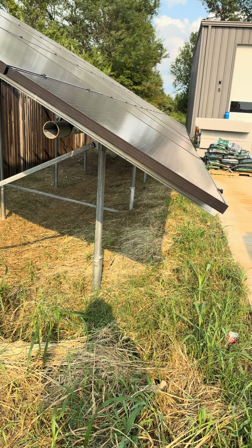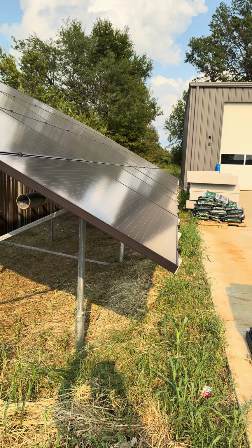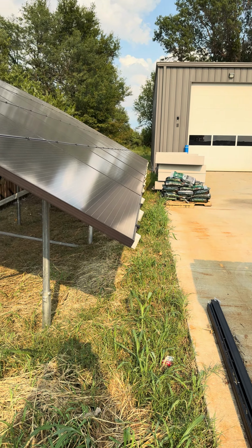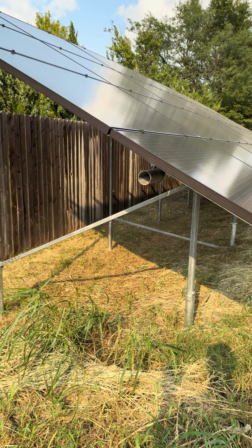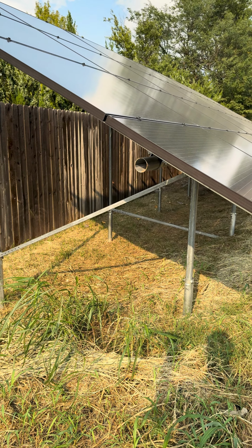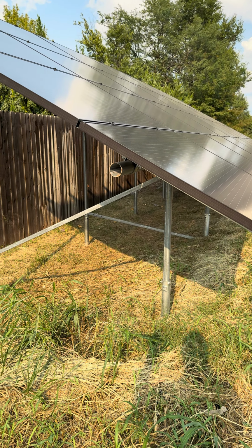This is the ground mount. I prefer ground mount over roof mount because of serviceability, and I'm not punching holes in the roof of a $700,000 building. Roof mount is the only way to go in some cases. I understand that. I prefer ground mount. If you can do a ground mount, do a ground mount.